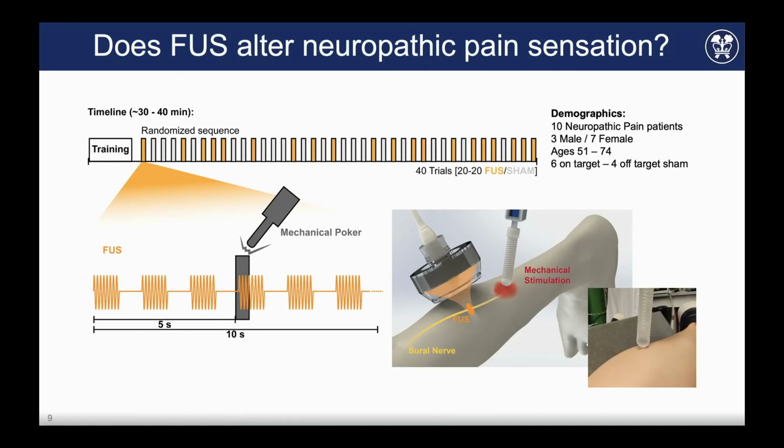And so to understand how focused ultrasound can alter pain sensations in a clinically relevant neuropathic pain population, we decided to use a mechanical stimulation this time instead of a thermal one. We have a randomized sequence again, but this time using 40 trials, 20 FUS to 20 sham, and this time we're also using a FUS train of 10 seconds, and we apply the mechanical stimulation halfway between the stimulus. And so we apply it in a similar fashion to the previous study, as you can see in the diagram on the right, where we're applying focused ultrasound proximal to the mechanical stimulation site.